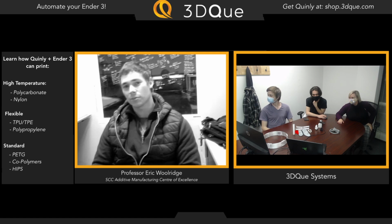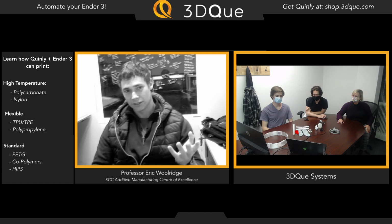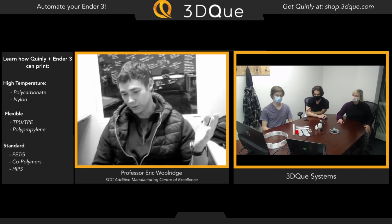Adhesion's always the problem in this process. And so the simple solution that you all have provided, by just basically having a material that grabs and holds and then completely releases, and you can actually just use your extruder to knock it off.